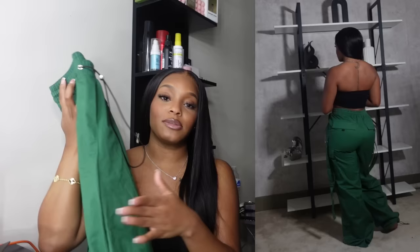Y'all know most cargos just have a little pocket here and there. I like the fact that these pockets were a little bit spread out all over the place, and they were facing different directions, if y'all see what I mean by that.